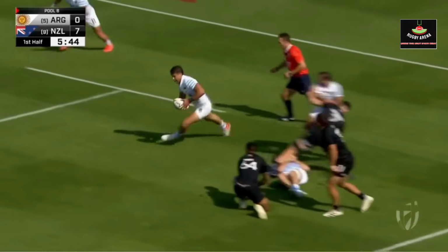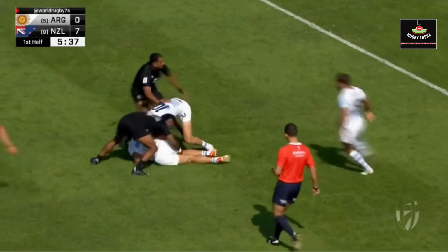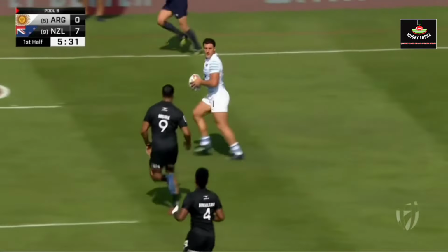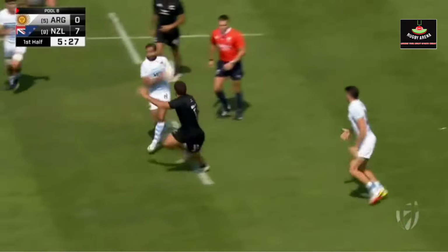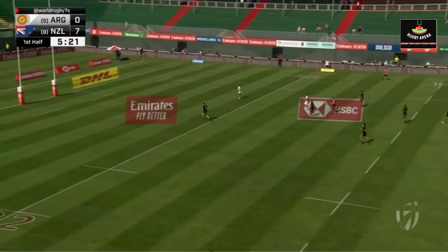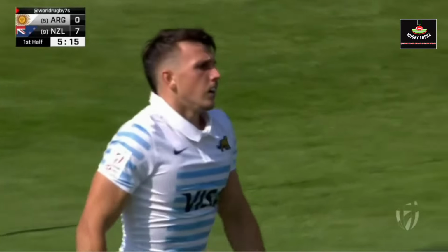Now they've got good field position, forcing Argentina to run from their own 5-metre line, and they break the 22. Fraga with a good strong carry. Now they go to the right edge, Argentina, forcing New Zealand to adjust, and they keep the ball alive by bringing it back towards the middle. Now there's the half break, and they've opened them up, and Argentina on their first possession go 95 metres to score under the posts.